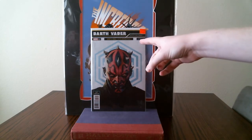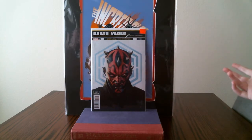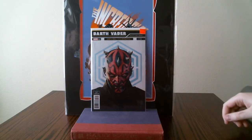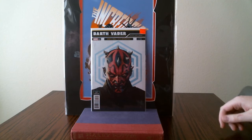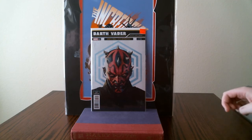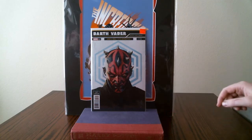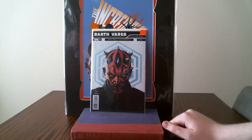So they're doing one of these, I guess, for every different Star Wars issue that comes out this year, and it's a different character. I'm not all that impressed with the style of these. That's why I haven't gotten any of these before. But I saw this and that was really cool. I did like how they did Darth Maul there. So I don't know. They're good autograph books.